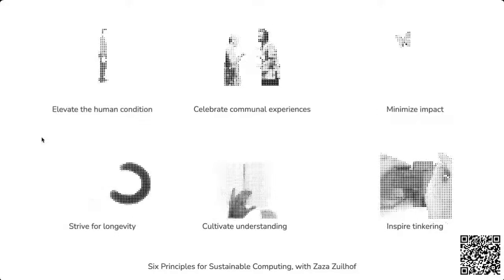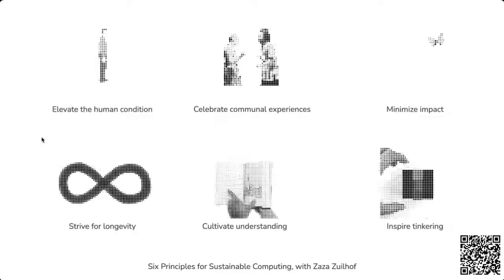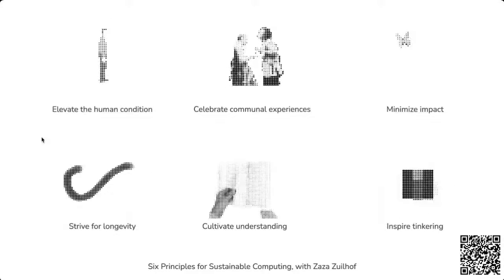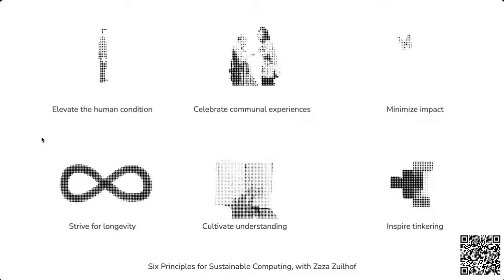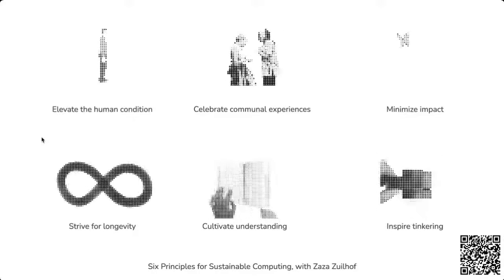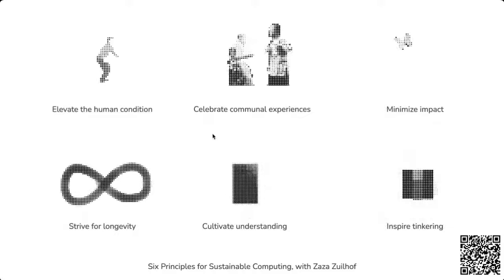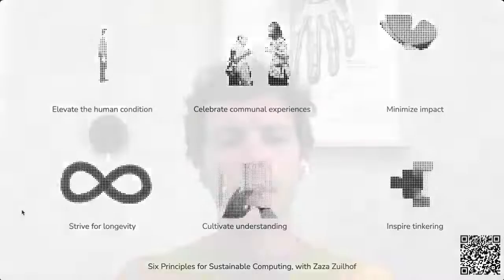So just very briefly, elevate the human condition. The thing we want to convey is, when you put something in the world, think about what it replaces. There is an anthropological, social consequence of technology. Think about that first. Celebrate communal experiences. This is a reflection on computing in general. And minimize impact, strive for longevity. When you build things, make them to last a long time, and then cultivate understanding and inspire thinking.